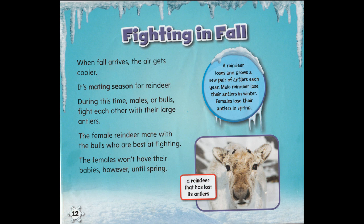Fighting in fall. When fall arrives, the air gets cooler. It's mating season for reindeer. During this time, males, or bulls, fight each other with their large antlers. The female reindeer mate with the bulls who are best at fighting. The females won't have their babies, however, until spring.